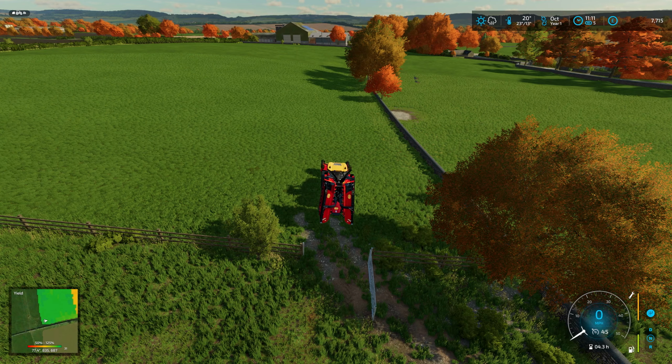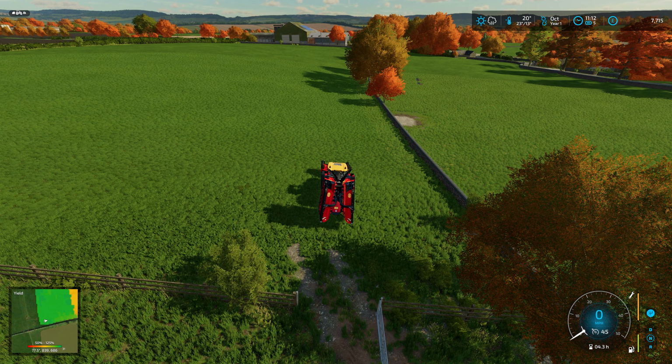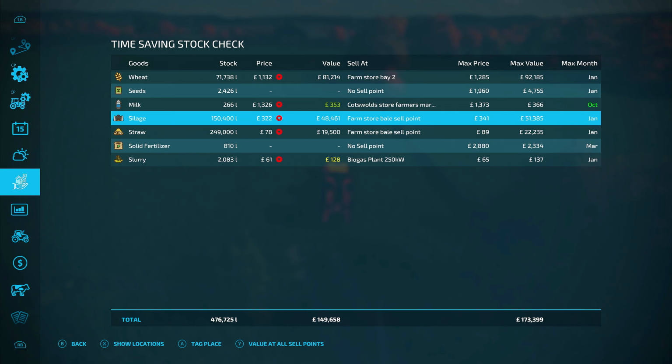Looking good. So the silage bales are ready to go. We've just sort of fast forwarded time a little bit now. We're sort of 10 past 11 and they are ready to go. They're all done. I'm just wondering, the best time to sell them is in Jan at around about 50,000. Looking on my stock checker, if I sell them now, it's showing here we've got 150,000 litres in them bales. If I sell them now, we're going to get about 48,500. But if I wait till Jan, we could get nearly 51,500. Now, yes, it's only a couple of grand, but still, every penny counts, especially when I'm trying my best to use no loan and no productions, just good old farming.